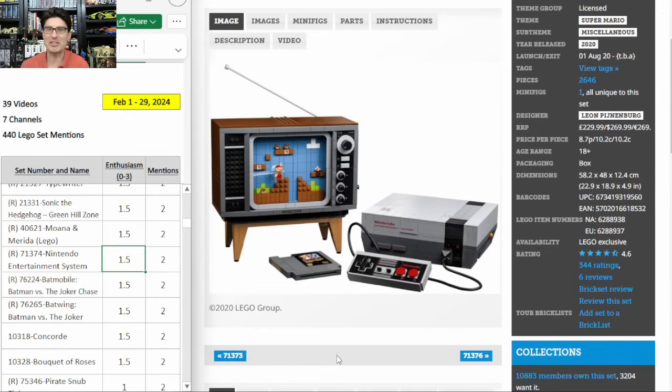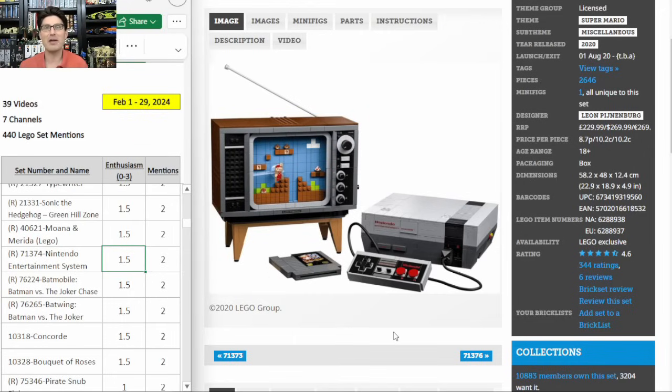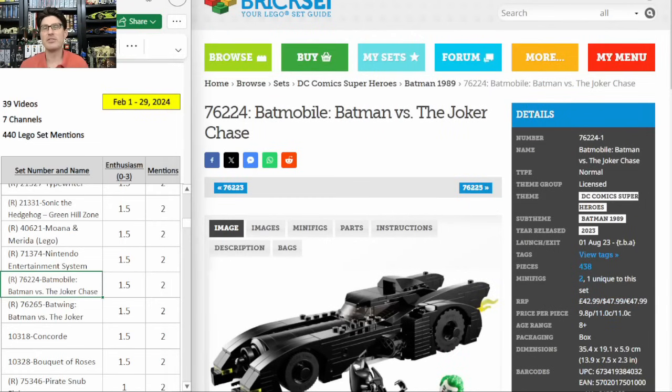There's some people that are saying, hey, once you build it, you'll appreciate it and it'll be a great investment. I still like the Atari 2600 better than this one, even though this one probably has more of an audience since the Atari came out way before the NES, and there aren't many Atari players around anymore, but there are still Nintendo players, and Nintendo is still a thing. But it does have a 4.6 on Brickset, so that's pretty good. But I'm still very, very cautious with this set.